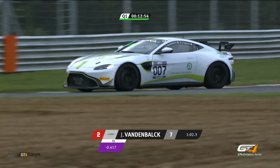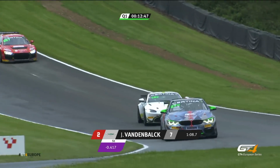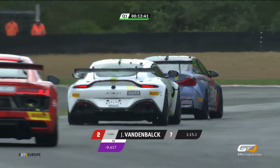You see all the cars with the Certina windscreen strip. Certina part of the Swatch Group, as is Blancpain, but this is the watchmaker that adds its name to the GT4 category. And there are watches given to the pole position driver in each class for each race.